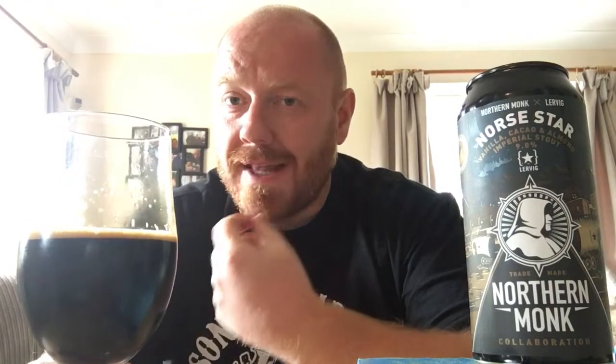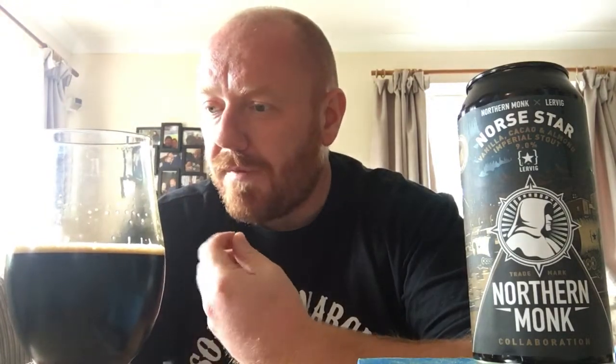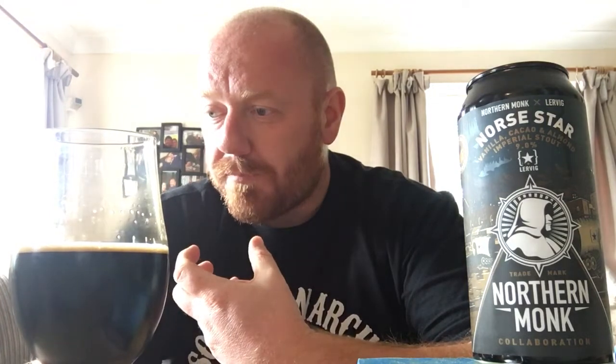Rich, thick. There's that slight sweet almond marzipan type flavour. Rich coffee malts, dark chocolate malts, vanilla there. And there's a bit of bitterness. And those dark chocolate malts that I spoke of really linger. It is boozy, but it doesn't feel like a 9% stout. It feels less than that. If you were to tell me this was between a 6 and 7% beer, I'd probably believe you.